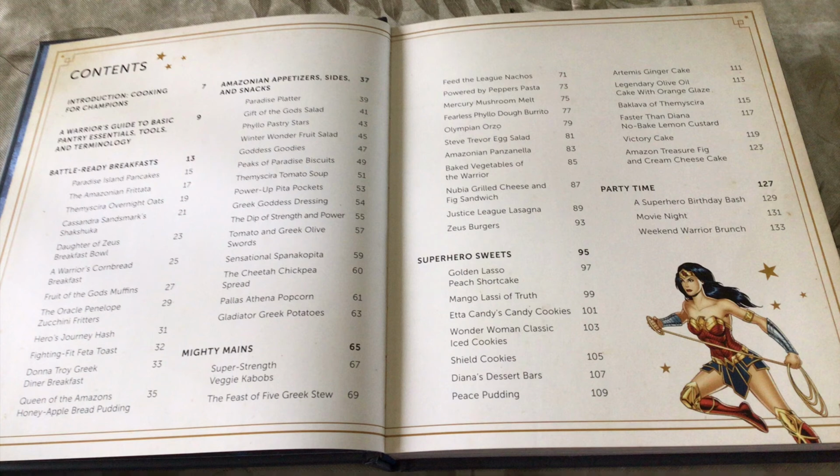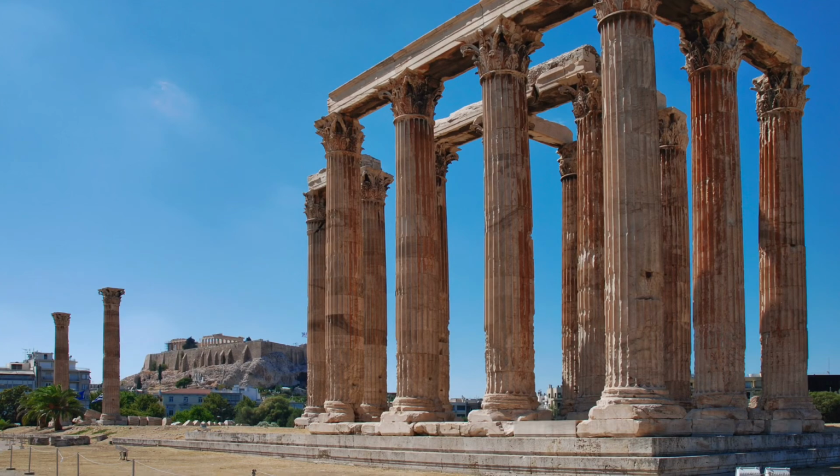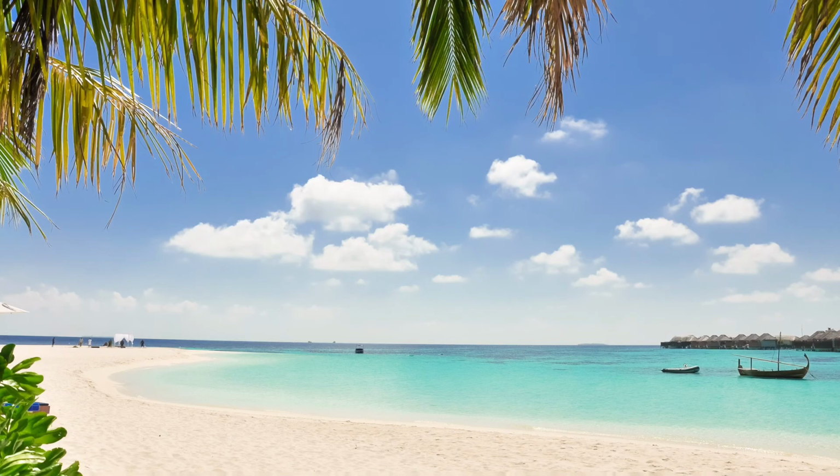I think I've mentioned this before, but trying to figure out what cuisine on Paradise Island would be like could actually be really interesting. Obviously there'd be a heavy ancient Greek influence, but then you've also got to consider what the local agriculture would be. So if we're putting the island in the Bermuda Triangle like it sometimes is, I'm sure someone could have a lot of fun developing a basically Mediterranean Caribbean fusion menu.